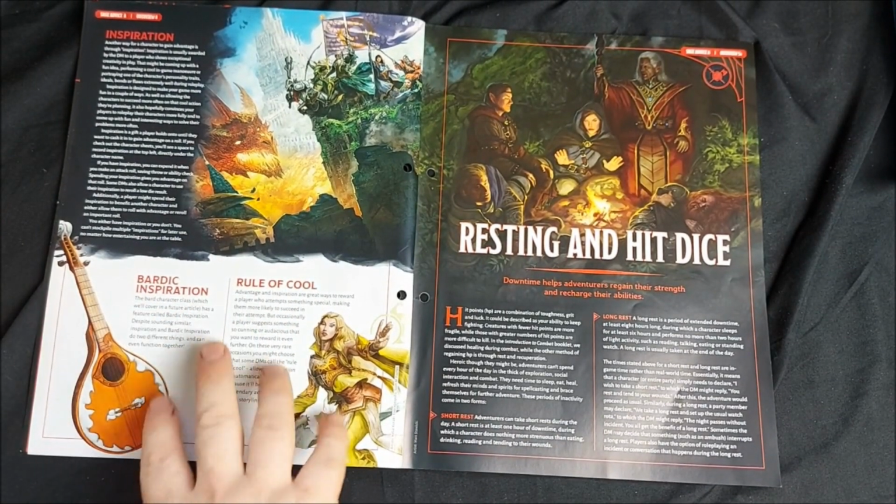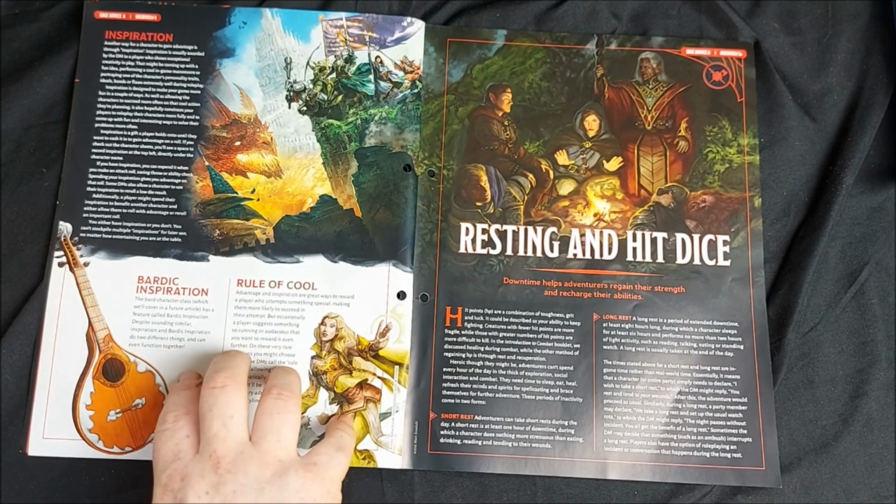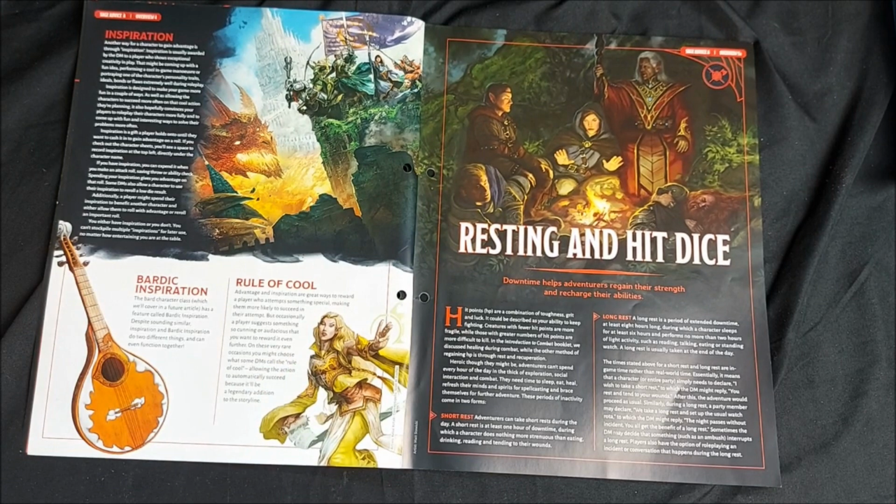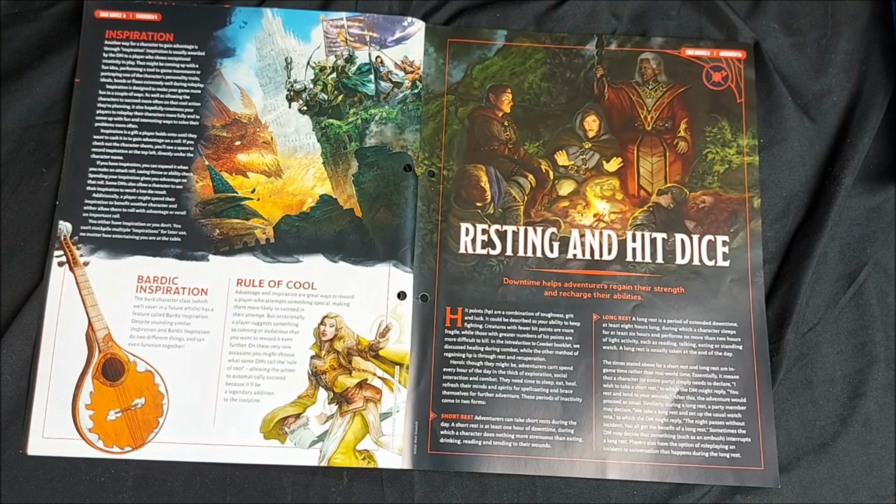There is also, of course, the rule of cool, which is nice that it covers in this earlier issue. So basically, advantage and inspiration are great ways to reward a player who attempts something special, making them more likely to succeed in their attempt. But occasionally, a player suggests something so cunning or audacious that you want to award it even further. On these very rare occasions, you might choose what some DMs call the rule of cool, allowing the action to automatically succeed because it will be a legendary addition to the storyline.